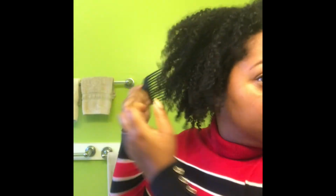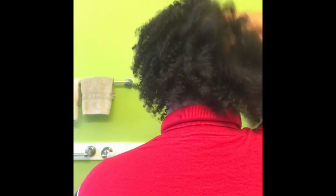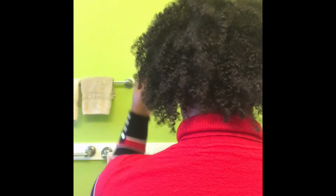Now I'm ready to style, and I take my pick and I start fluffing my hair, picking at the roots and shaping my hair into the shape that I want it to be. Can't forget the back, and a bit of finger fluffing until I get the desired look. I think I'm just about there. And these are my final results.